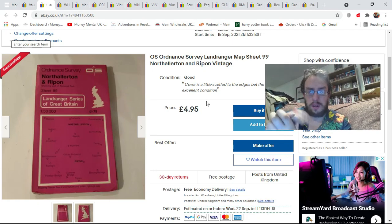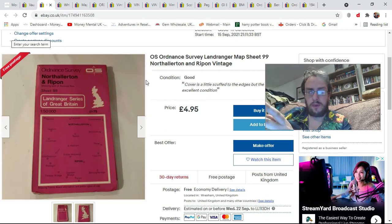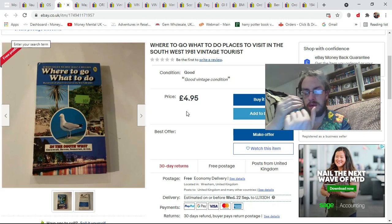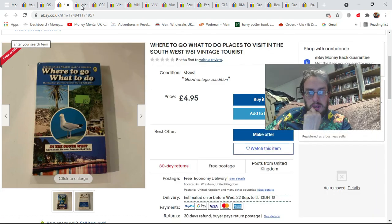Now, as you can see, this is the first one I listed. £4.95, not great value, but when you consider I've got 30-40 maps, it starts to add up. So the first one's gone on for £4.95, just based on researching the prices. It's maybe a little too high, maybe it should be £3.95, but we'll see. This is actually a book that was in there, Where to Go and What to Do. It's a vintage book from 1981. I can only find one other book of this type of series that's sold for £3 or £4. So I put it on for £4.95. I could be sitting on this until Kingdom Come, really, but who knows? We'll see what the interest is.